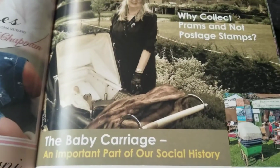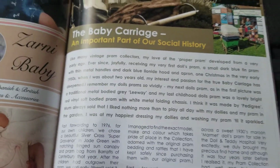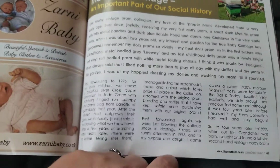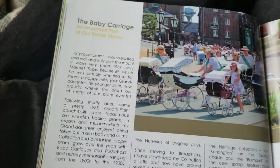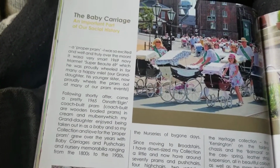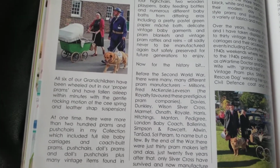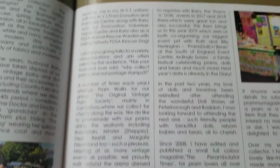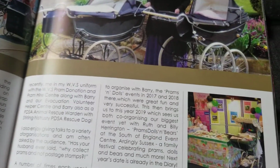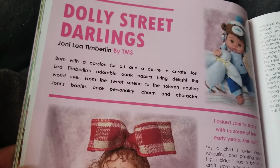And then why collect prams and not postage stamps? The baby carriage, an important part of our social history. So it's got a several page article on the baby carriage, and pictures to also look at. Very nice magazine. All the pictures are very well done and glossy. And the magazine is nothing to scoff at. It's nice and thick pages.